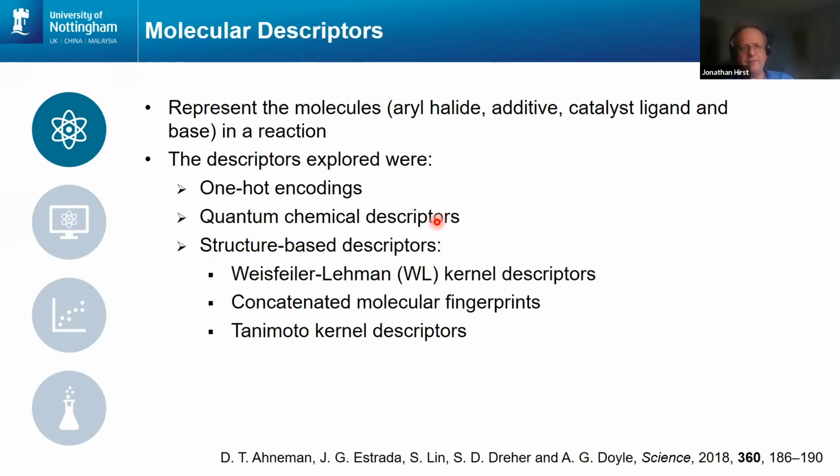Okay, so we're looking at several sets of descriptors. I'll walk you through these. One-hot encodings, which are an important baseline. Some quantum chemical descriptors, which were described in the Doyle paper, and might intuitively feel like they're the most information rich and the sort of descriptor set of choice to reach for. And then I will tell you about the descriptors we looked at in some detail, fingerprints and kernel descriptors.